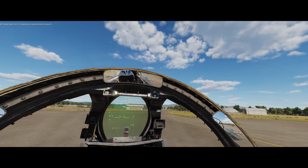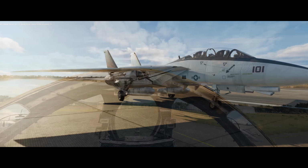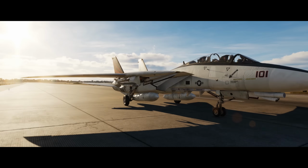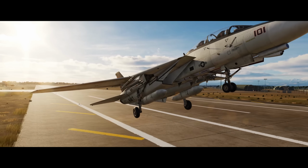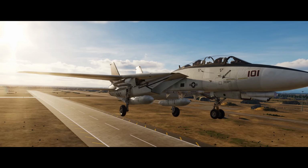They've also added the DLC deployment sound here, they say, and fixed the damage to the Forrestal from takeoff and landing, and a couple of other things too, including mass for the Phoenix, which will be added to the overall aircraft mass.